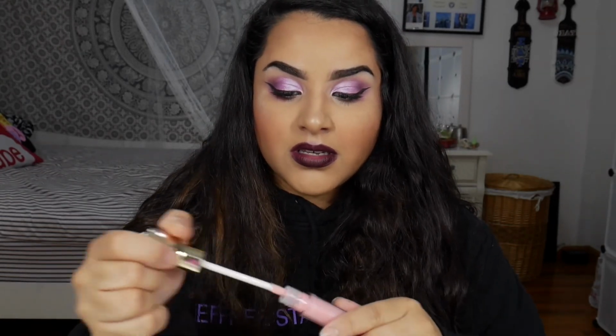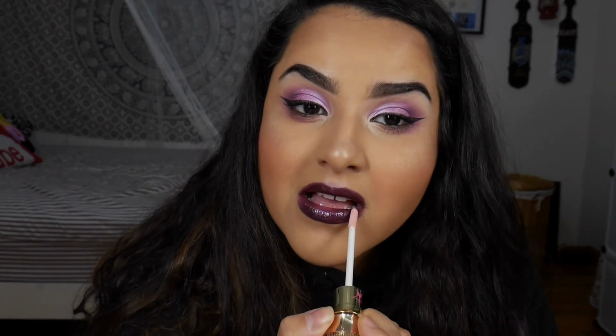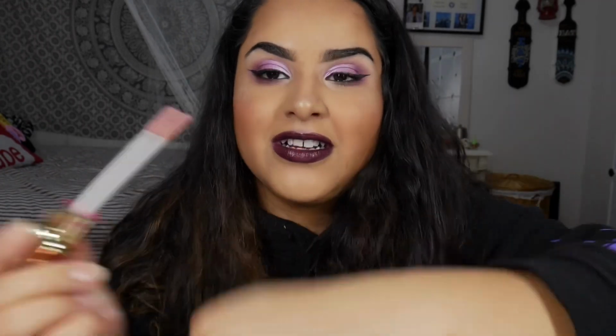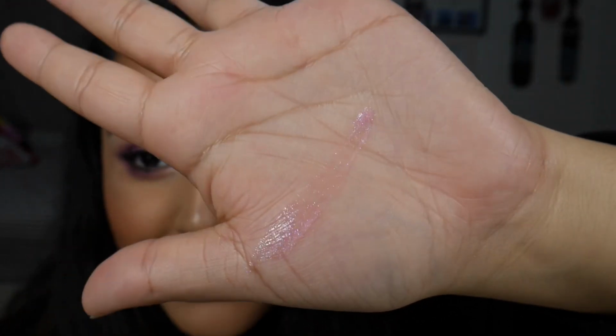The next item in the box is a gloss, and this is in the shade Candy Drip. Let us see how Candy Drip looks. Ooh, she's pinky. And this is Candy Drip. I'm going to see if I can put her on top. Oh yeah, I definitely got some purple on her. I'm telling you, the Velvet Trap lipstick does not dry down. But Candy Drip, I'll also put her on my hand so y'all can see. It's a baby pink with sparkles.